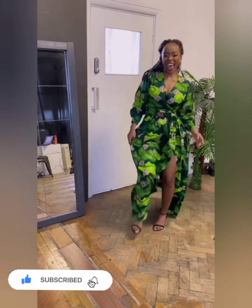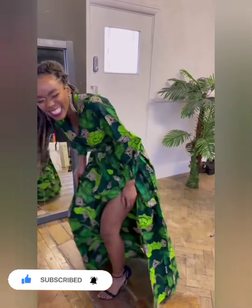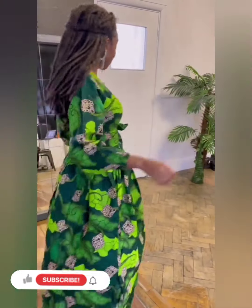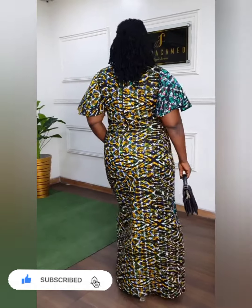Give out beautiful 2022 styles. I love this style that is coming up, very beautiful, and the way it's blended, it's what I like. The hands are very beautiful, the way it looks and flawless.